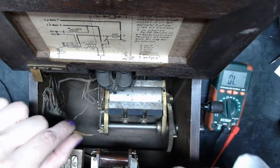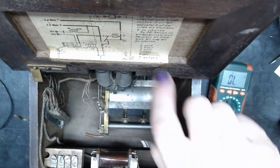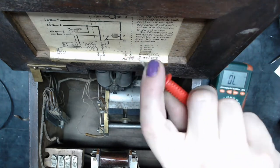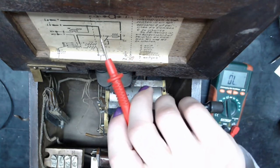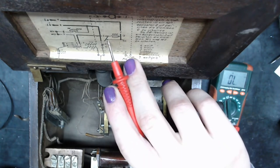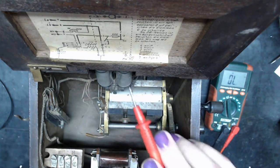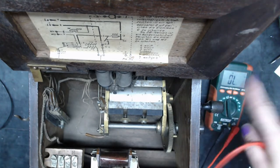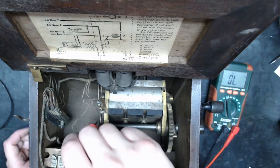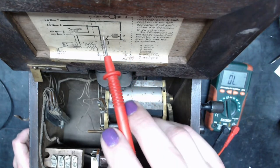Gotta identify those wires. Fortunately, there's the schematic right here, and we can see three connections on the generator: 1, 2, and 5. And the 2 is connected to a contact that disconnects when you turn the handle of the inductor. And I guess that this would be this contact. That would go to 2. And the other one is 1 and 5.